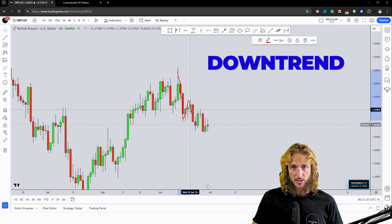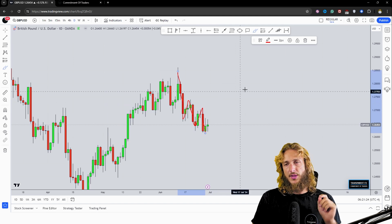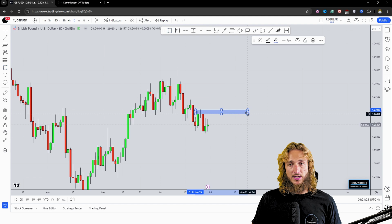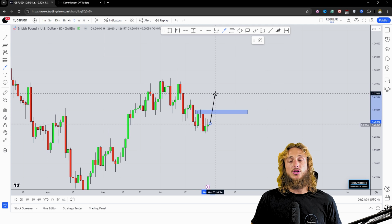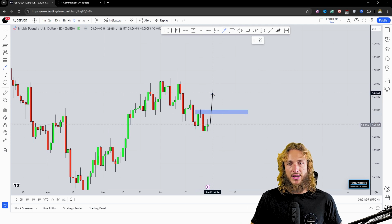We're seeing lower lows and lower highs being created, so clearly we are still in a bearish trend. However, it is very easy to identify which structured zone the market needs to break in order to shift back to a bullish market from a daily standpoint, which is exactly the previous high. Because if the market breaks above the previous high, at that point, this previous resistance would become support.